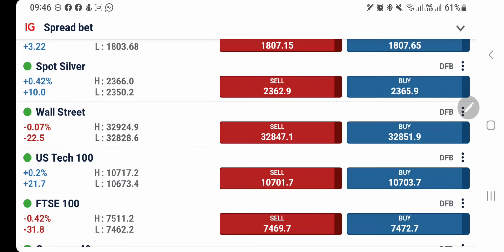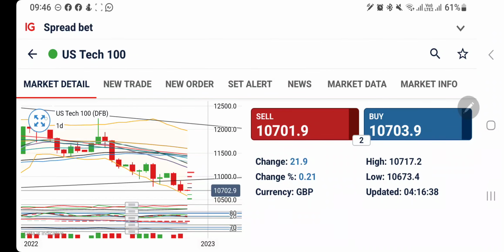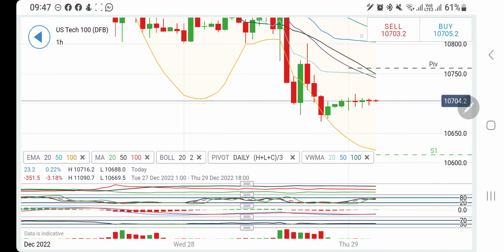The next updates on NASDAQ100 and Dow Jones will be released before the US cash session, so do watch it also. Let's start. First we'll look into NASDAQ100 followed with Dow Jones. Do watch till the end, listen to it carefully, note down the levels and trade as per the level.